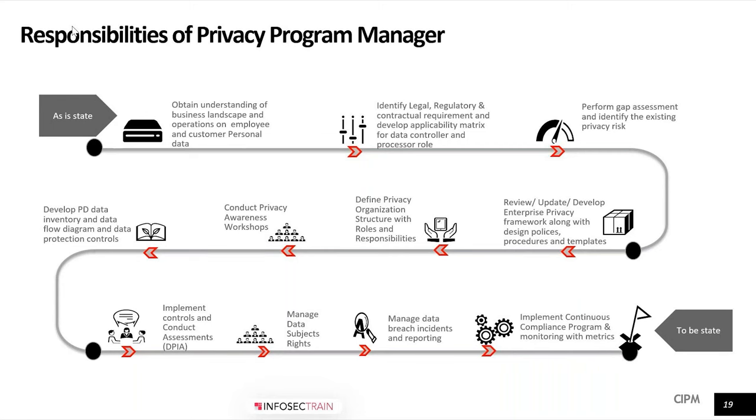So when we come to the class, we will have an IAPP official slide in terms of the things that you need to refer to. All right.